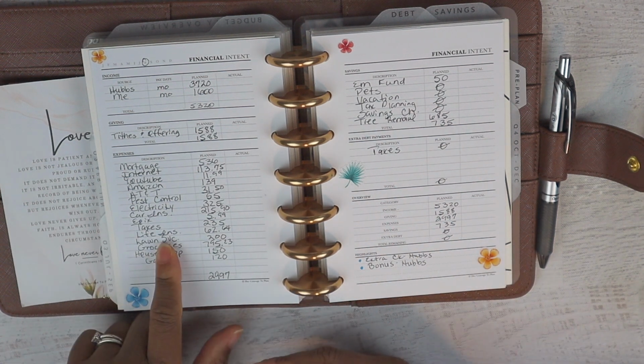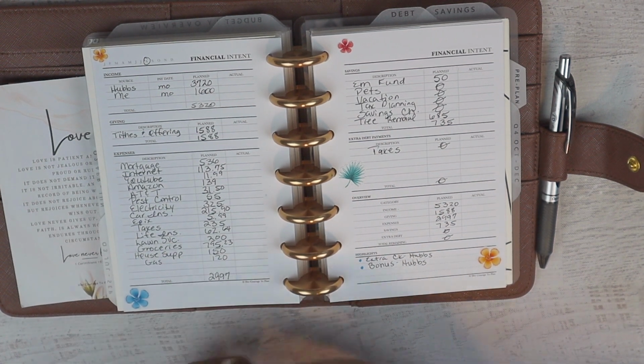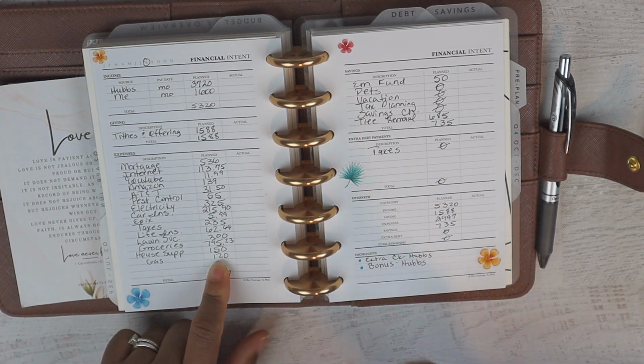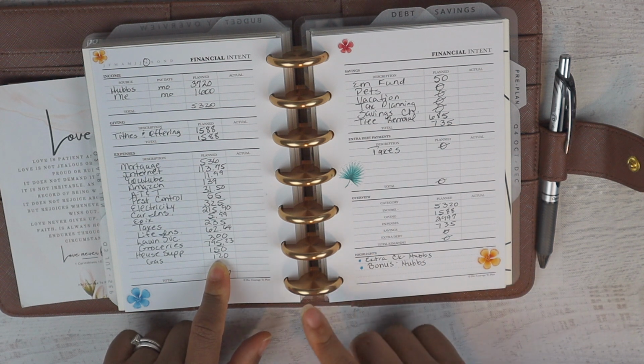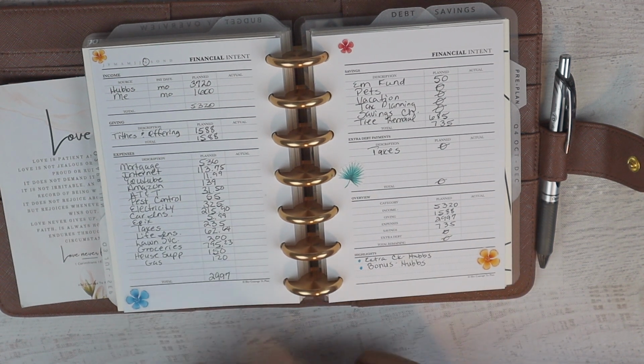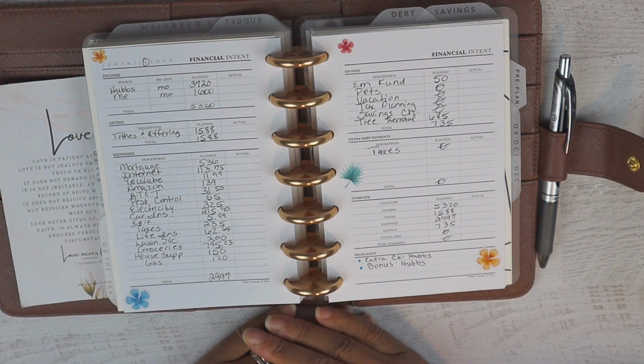Like I said, we have increased the grocery budget and we have increased the house supplies. We have not increased the gas budget. Now, had gas stayed at $4 or higher, then yes, we would have had to increase that as well. So we didn't have to increase it.